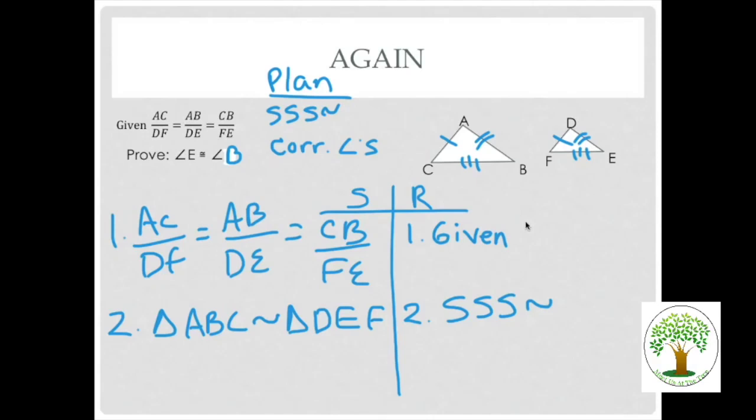Okay, so I told you before, our tip for side, side is we had to have three sides proportional. Here's our first. Here's our second. Here's our third. So we have it. Now, but we're not done. We're trying to prove that angle E is congruent. This time it is congruent, angle B.